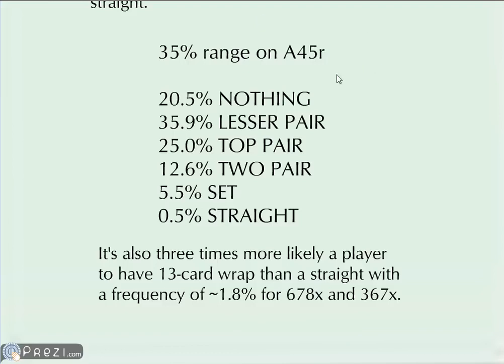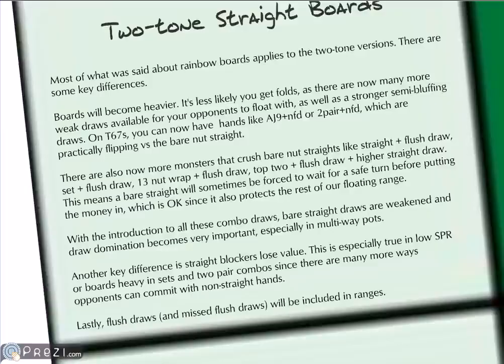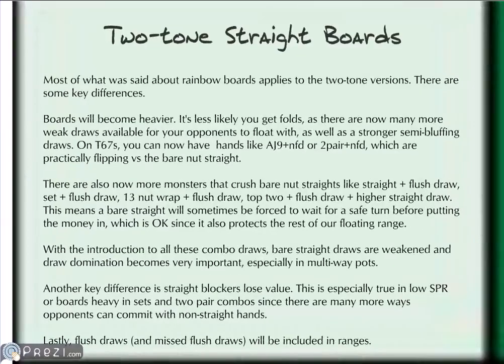So in an aggressive dynamic, like a heads-up 3-bet pot, you're actually just not folding an ace with some overcards, obviously, against a bet and a shove, because it's very unlikely people are going to be having straights there.